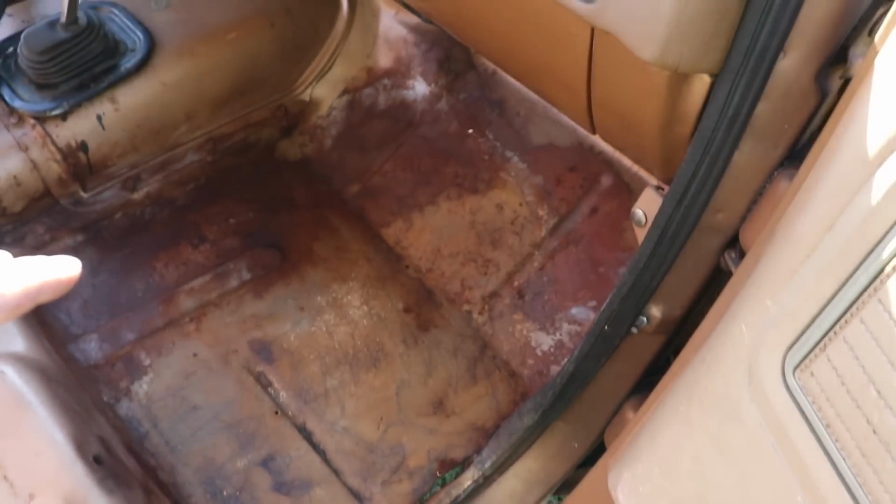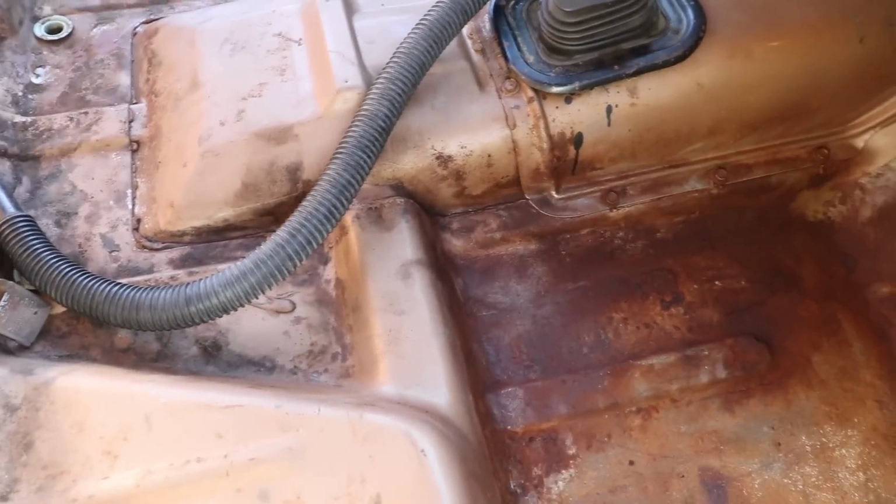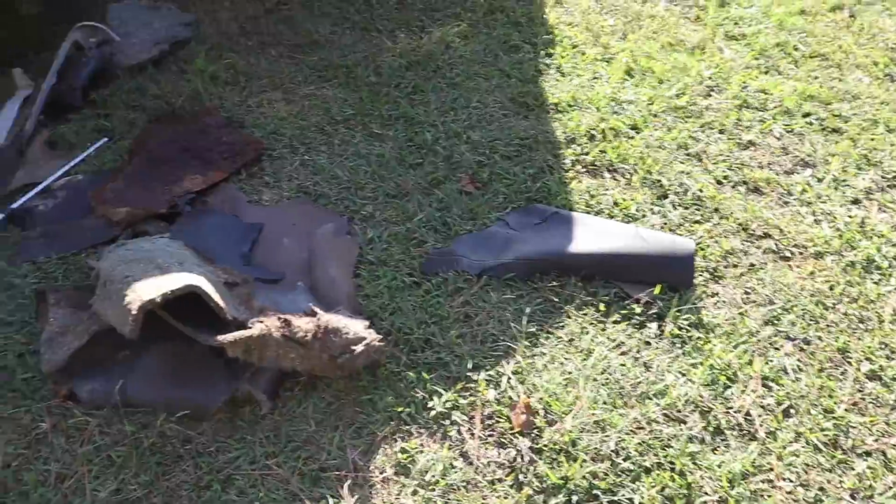Alright, so that's what the cab's looking like now. A lot better. We got a good surface area now to work with, and shit's not gonna be flying in our face. Now what we're gonna do is start cleaning up everything. Gotta get all of this off the floor. We gotta figure out what we're gonna do with our bench. What do we got over here? Yep, same thing. We're gonna use a box the floor pan came in to throw all this out, so let's wrap it up.